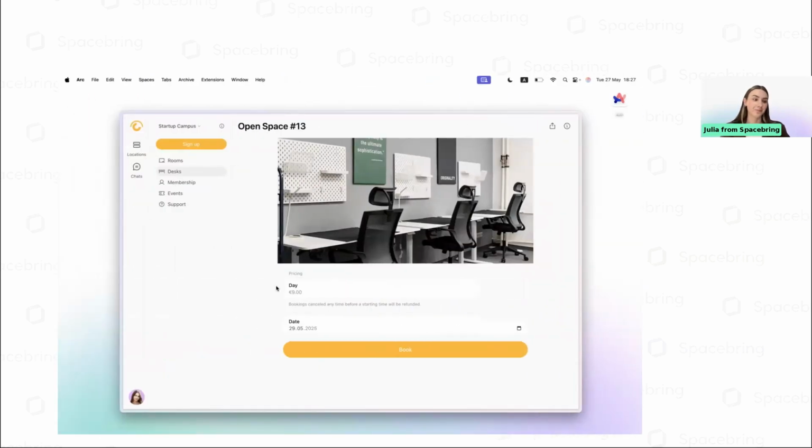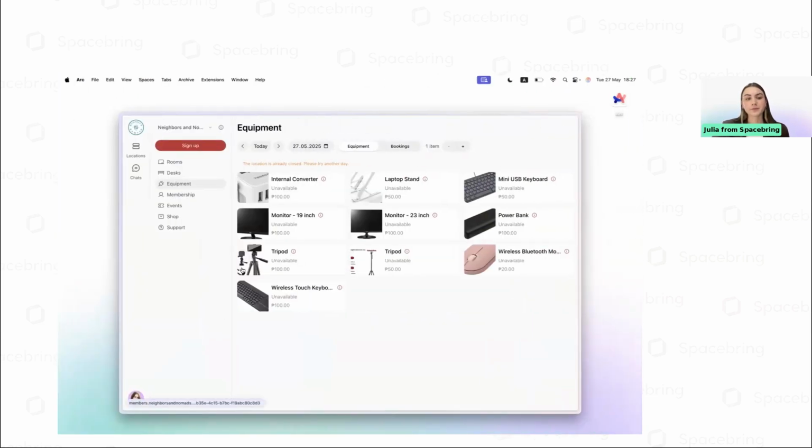Another tip is to use promo codes to encourage more customers to use your spaces, to use your resources, make bookings, and some purchases. You can create different promo codes, for example, to promote those resources that are not so popular. You can create a discount for them and offer them to your customers. Or you can add a discount for a specific piece of equipment, let's say.